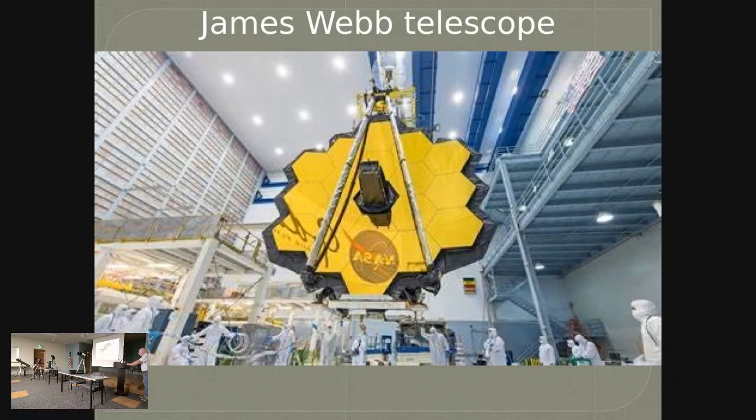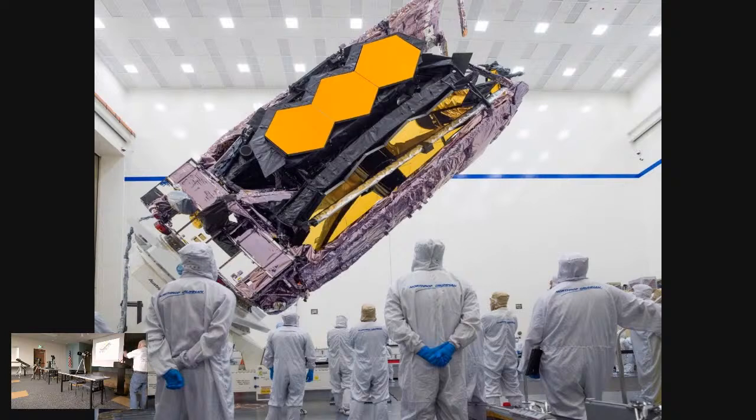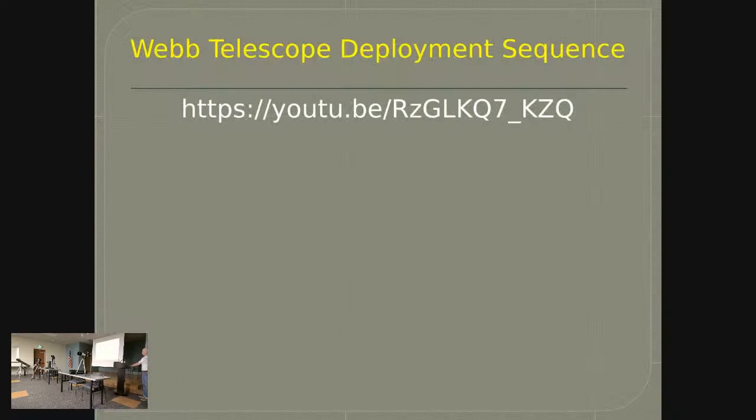And when you want to send something like that into outer space, if you want to send something really big, you need a really big rocket ship. If you can fold it up, then you have a smaller rocket ship. The only problem is that once you fold it up, you have to unfold it. And I've got a neat little, very short video on that. Okay, and here is that video.